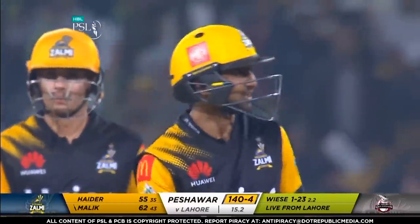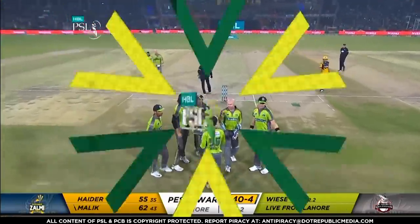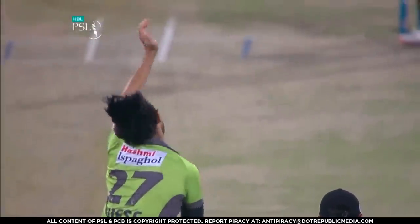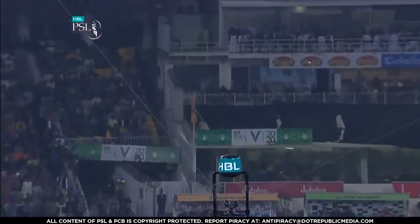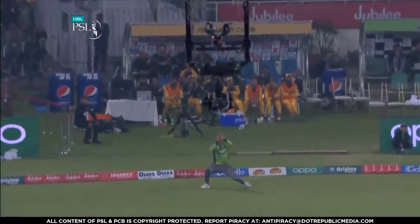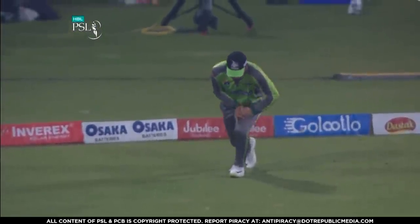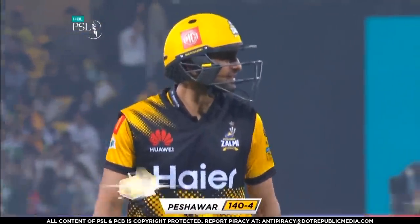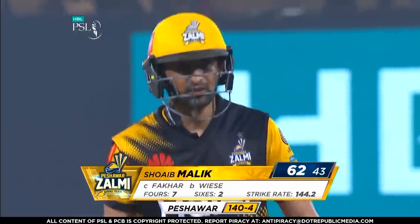You could just hear the clunk when he made contact right off the toe end. Just needed an inch higher, that would have sailed. Just watch where it hits, right on the toe end of the bat, and it needed to be taken comfortably. So there's that breakthrough. The partnership of 116 ends. What a 62 it was, 140 for four.